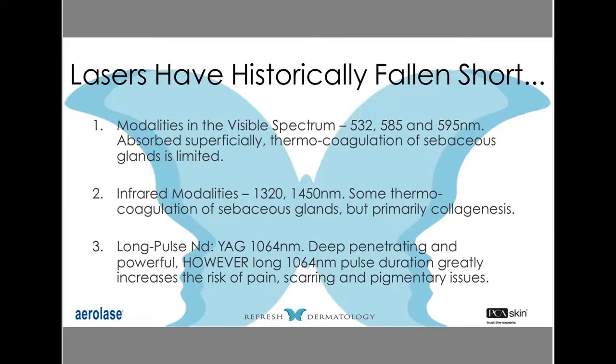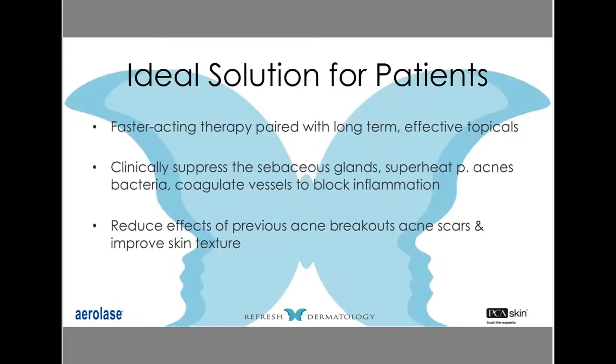And of course, we say, okay, we need to get in deeper. How can we get in there? Well, the traditional Nd:YAG has a pulse duration that's much, much longer than a microsecond. It's a nanosecond. And so we're getting this penetration, but we have increased risk of pain and scarring. So again, how can we give that ideal solution? Well, it's usually combination therapy, as we already know. So in this case, let's talk about how we can clinically suppress those sebaceous glands and kill off the P. acnes.